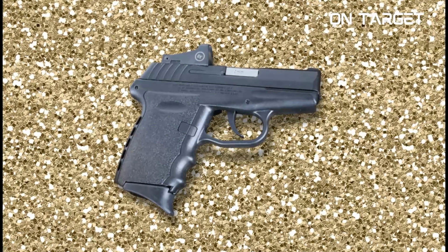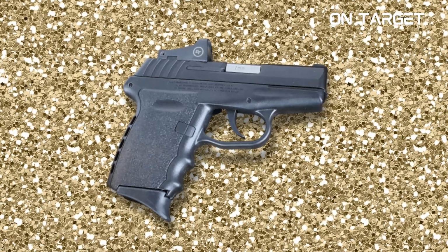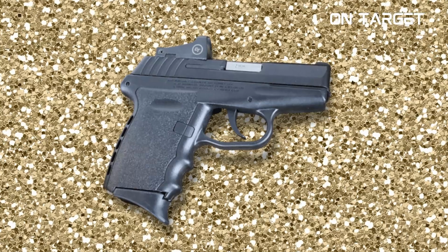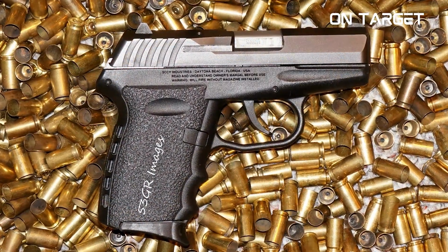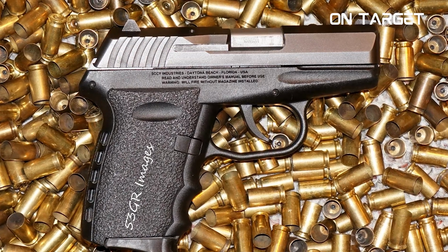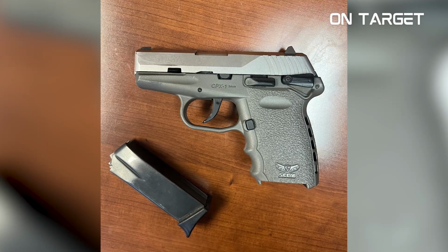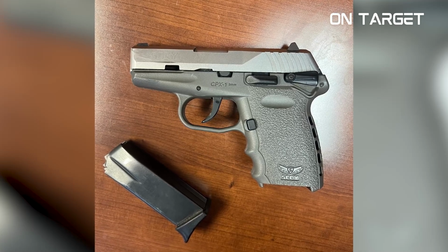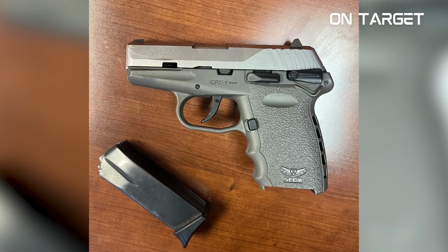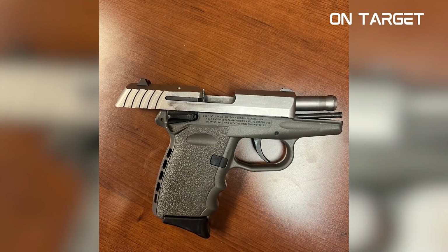The only difference that these two units have is in their safety. The CPX1 has manual safety, while the CPX2 doesn't have any safety at all. The CPX1 and CPX2 have a 3.1-inch barrel, and they also accept 10-round magazines. Notably, they have a heavy trigger pull, specifically at 9 pounds. Of course, this adds to the stiffness of the gun, but if you are using double-action revolver triggers, the CPX guns would be more familiar territory to you.